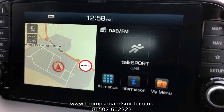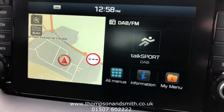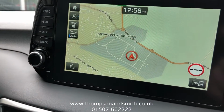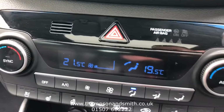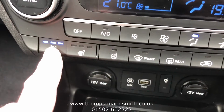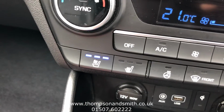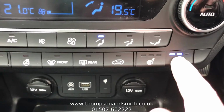Work our way into the middle, you'll see the big 8-inch colour Hyundai media system. All DAB radio, Bluetooth, got Sat Nav. As we come down, you'll see dual zone climate control. We set the temperature differently on different sides. As I mentioned, heated seats, and it's also got cooling active ventilation seats for that one hot sunny day of the year. As we move across, the same again on the driver's side.